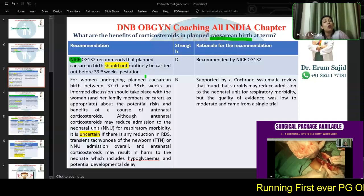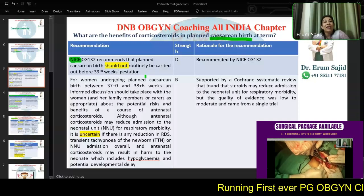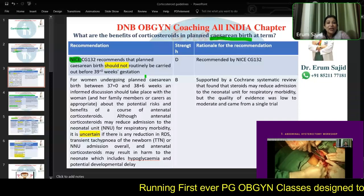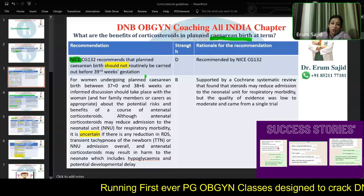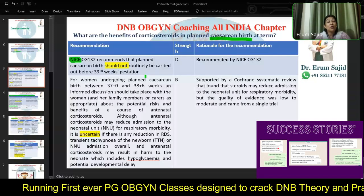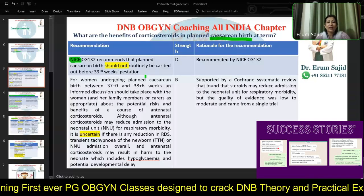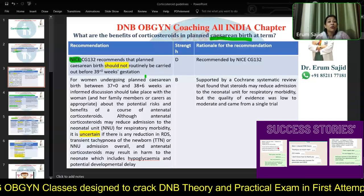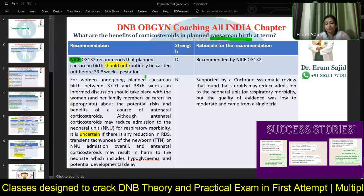You call them at 39 weeks and mostly they come at 38 plus 2, 38 plus 4 in emergency at night, where you have to go and get her operated. And at night, in private institutes, sometimes you don't get the entire team. So you're putting her at risk for a benefit of questionable results.